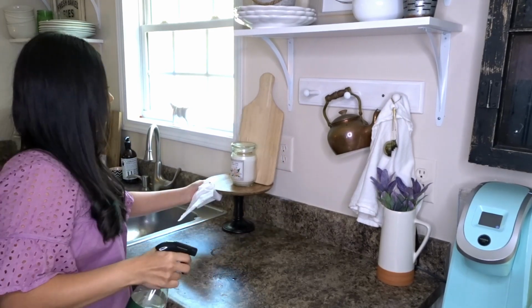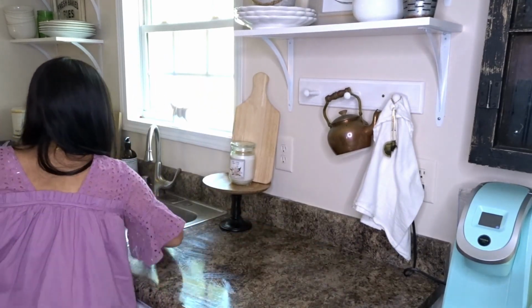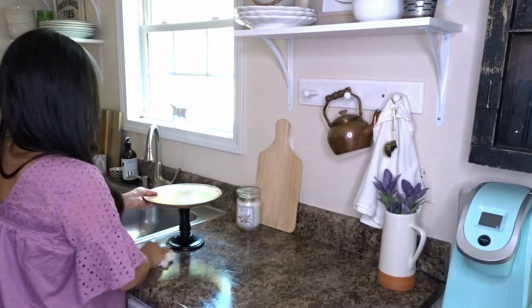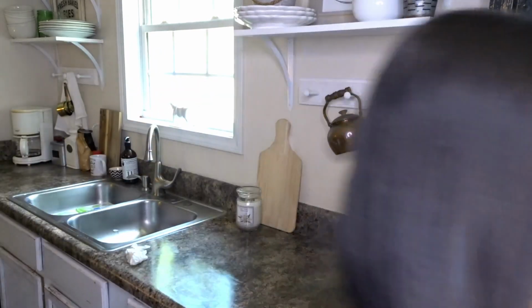So on this particular day, I didn't have really much to clean. Really, it was kind of just decluttering the Mother's Day flower arrangement and balloon that I had on there, and this cake stand because I wanted more counter space and I wanted to use this cake stand elsewhere.